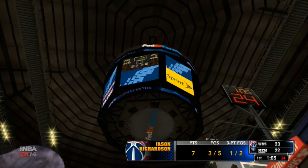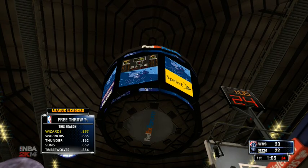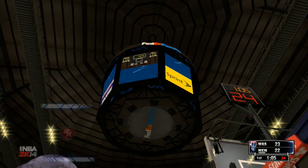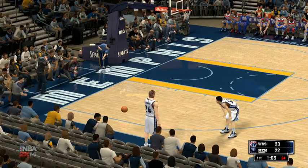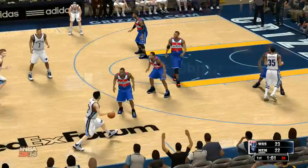And a brief moment now to see who's atop the NBA in team free throws. Number one, the Wizards. Now, from the very beginning of training camp, guys, I mean, free throw shooting was put at the top of the list in terms of points of emphasis. So it's clearly paid dividends.